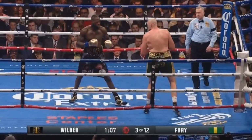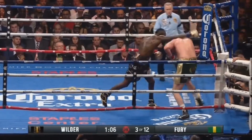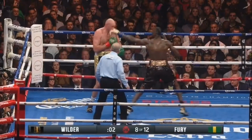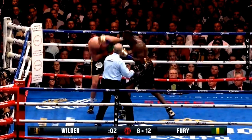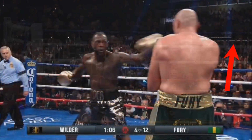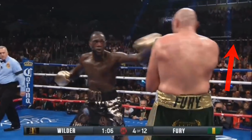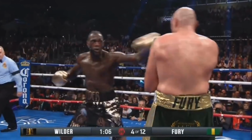For the most part, Fury had the faster reaction time, and he had the better eyes to see the right hand coming. But when so many of those right hands are coming at you, eventually one can get through. So the best thing for Tyson Fury to do was, whenever he saw Deontay Wilder move forward, he should be moving out to his right? Maybe through a jab, use his range, move out to his right, maybe duck that way, and if he ducks, he could fade out that direction and get around Deontay Wilder.